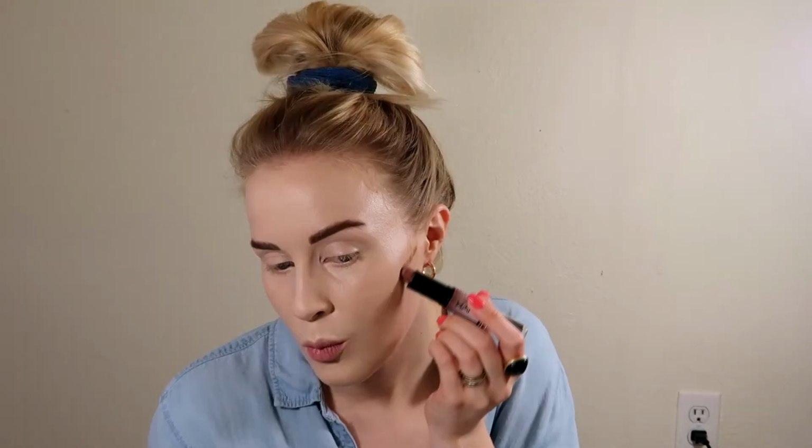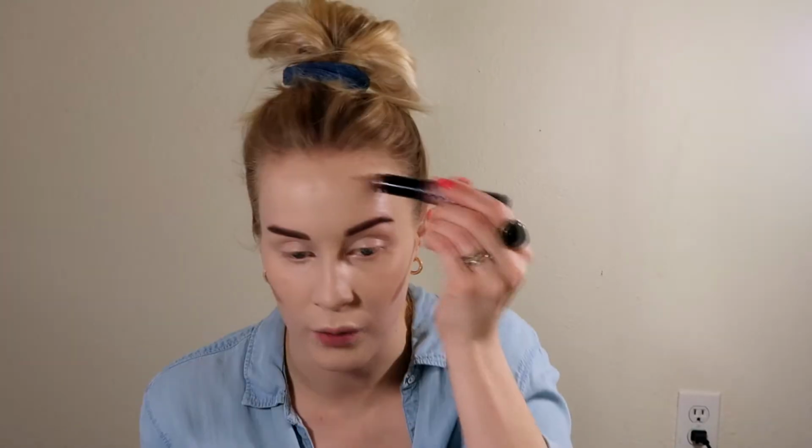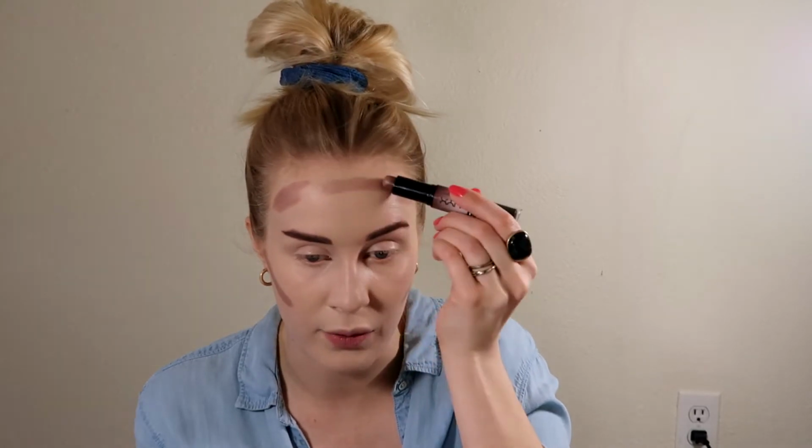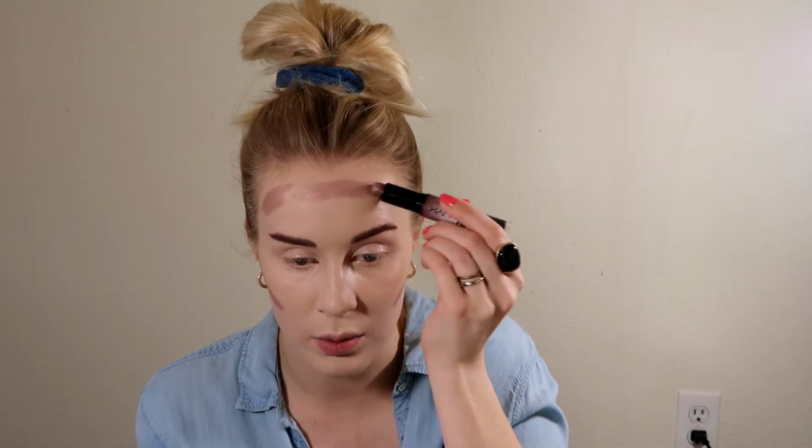She uses a lot more warm tones because she's so tan. The only thing about this is I've blended it out with a beauty blender a couple times, and I feel like the beauty blender takes the product almost completely off my face. She tends to use a brush when she's applying her contour, so I'm going to use a brush today to apply this. And I actually am going to put just a little bit right here because I do like my forehead to look a little bit smaller.